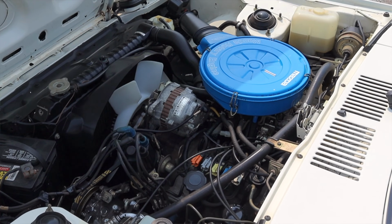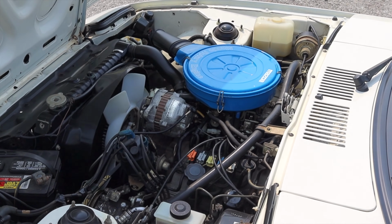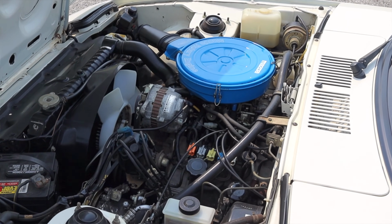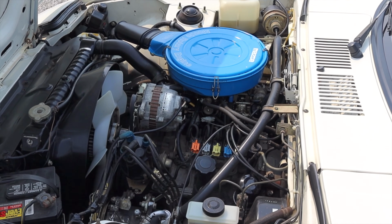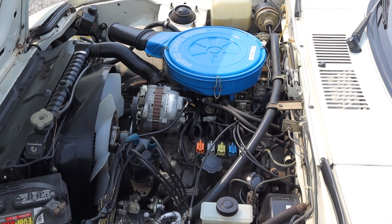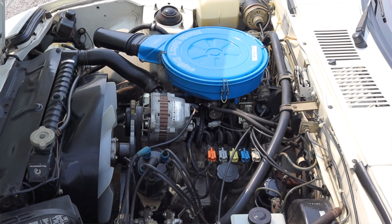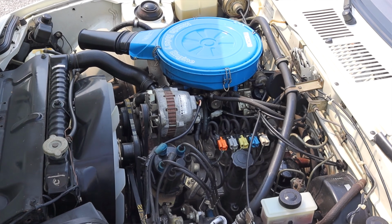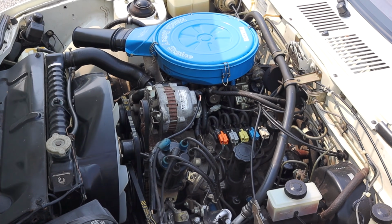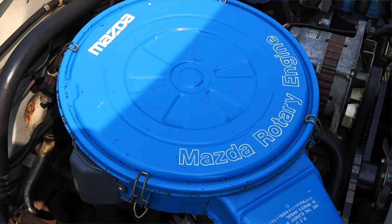So let's get back to that 1.1 liter rotary engine making 101 horsepower from the factory, and it's peppy, but it's not quick. It's a little 12A. It is a carbureted rotary engine with a Nikki carburetor. However, you have to remember the era in which this car came out. This car revs to 7,000 RPM, something that wasn't really commonplace back in the 80s. Well, really, the late 70s when this car was designed.